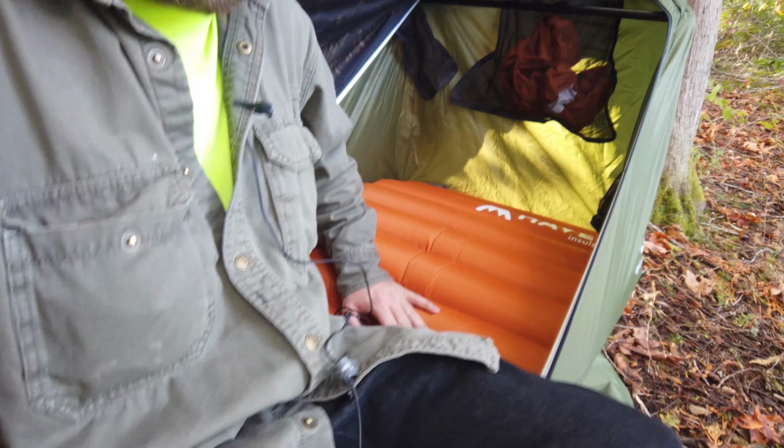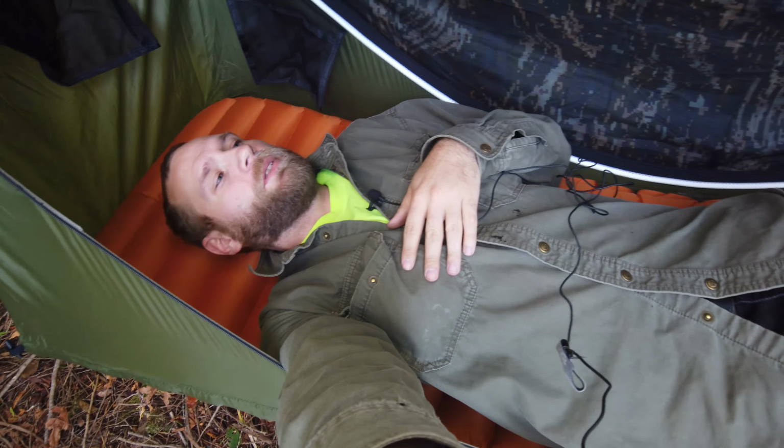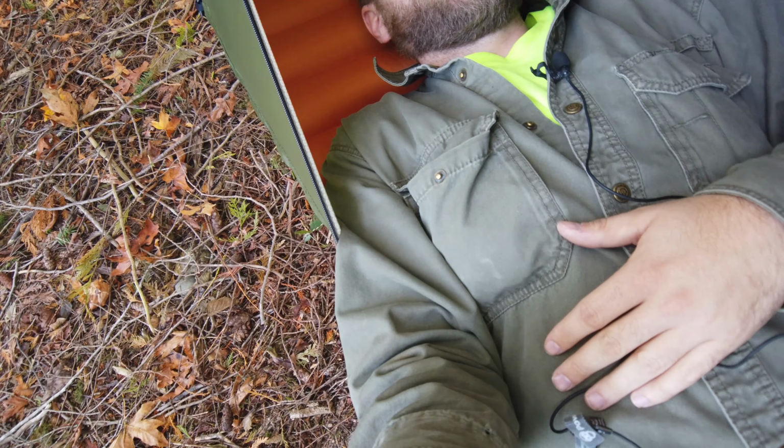Oh, okay. Oh, there's some stretching, and okay, so I need to lower that side, but holy cow, look at this. I'm laying flat. I need to raise this side a little bit, get my head up, because I don't like sleeping with my head downhill, but that'll be easy to do. Wow, I'm literally, oh, I'm cozy in here.